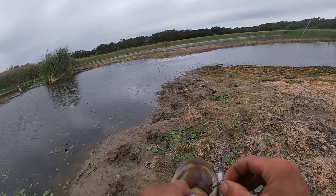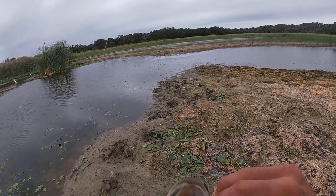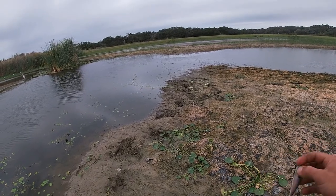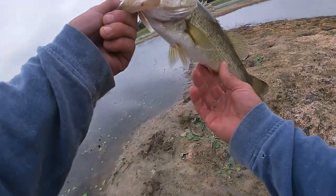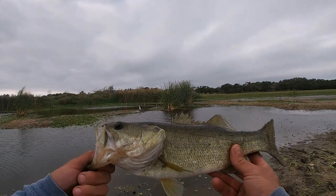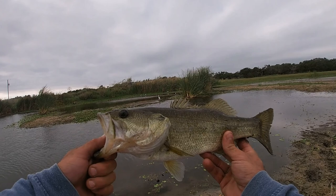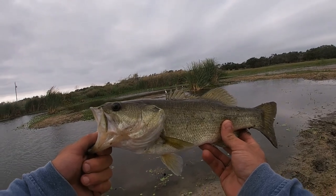All right. Another nice little bass on the popper. Even while the wind's blowing, that's what's surprising me. That's our biggest one of the day. That's more like it. Nice little pounder. Pound and a quarter. On the popper, baby. Let's go.